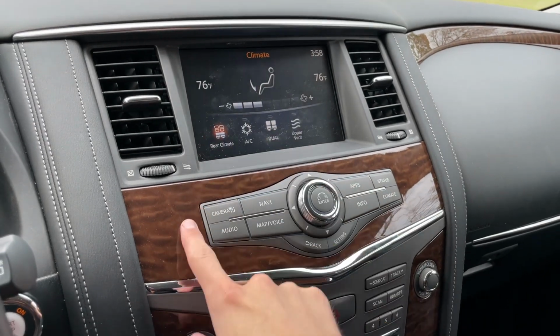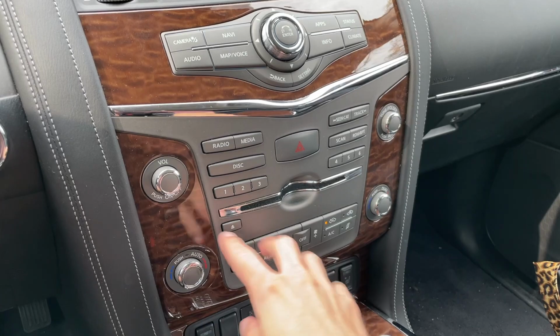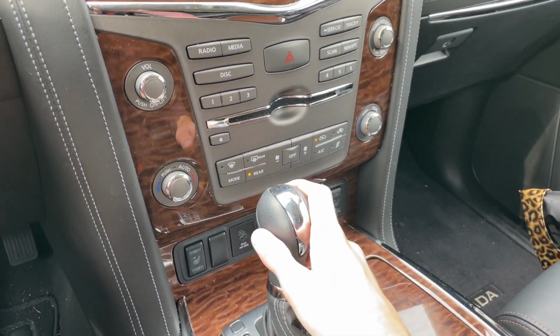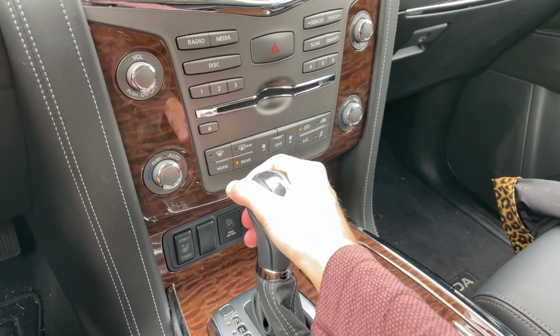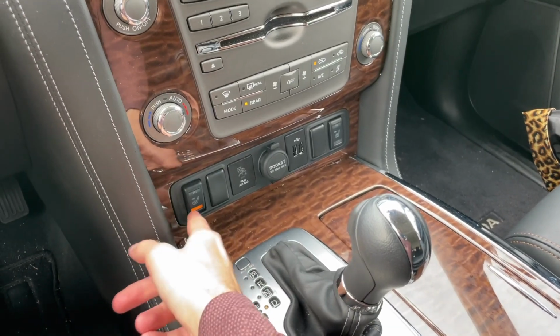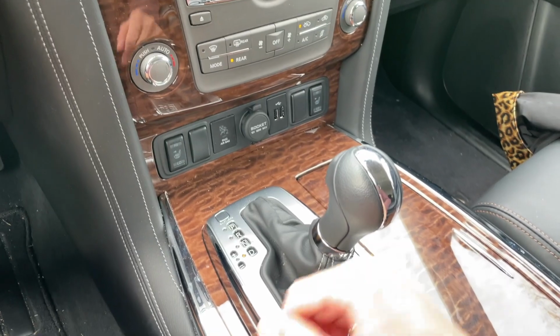Going to climate, you can control it here or down below here. And you do have hard key buttons for your audio controls and such like that. 6 presets. Down below, dual zone auto climate with your tri-zone back there in the rear seats. Here's going to be the dual stage heated front seats. Go ahead and step up to a Platinum Armada for the cooled seats.